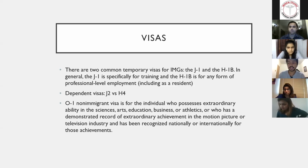So, for instance, if you're applying to a specialty, you'll have around 100 programs that are willing to take you on if you have a J1 visa. But then there'll be only 5 or 6 that are willing to take you on if you have an H1B, or even less. So that's a good thing about the J1 visa.